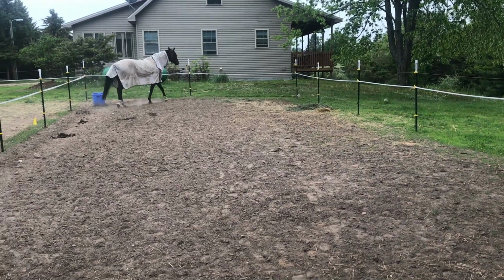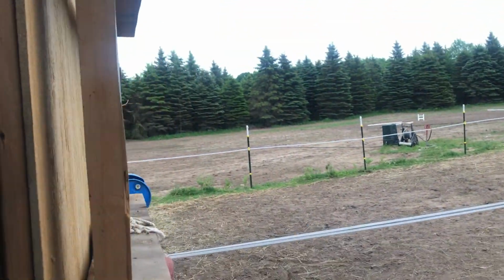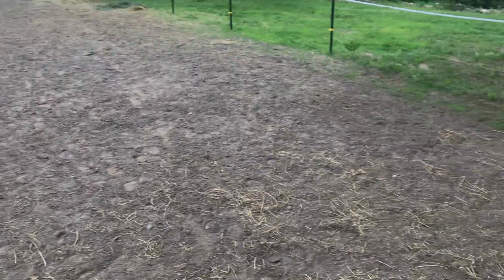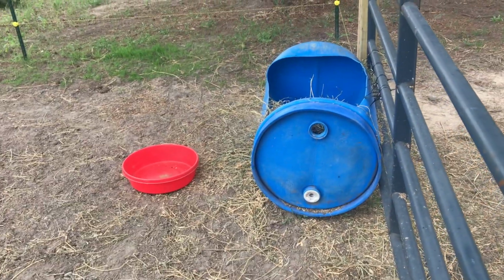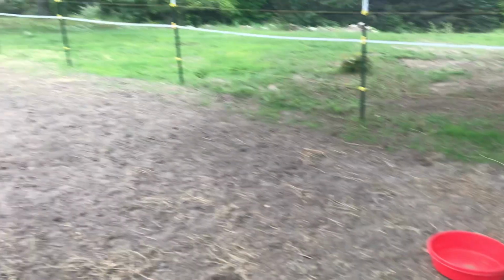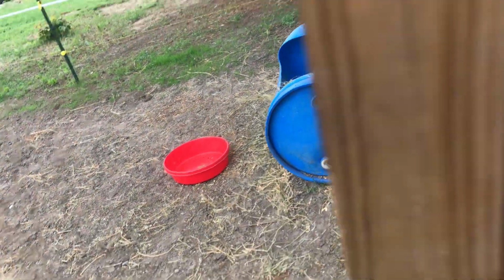And then here are the pastures looking out from the stalls. We are going to have another pasture that goes all the way to the tree line, but we're waiting for the grass to grow. In each run out, there's a barrel with holes in the bottom and a big hole cut in the top. We put the hay in there, but we also put some out there so they have some options. That's for his grain in the morning because he doesn't like to stay in his stall and eat.